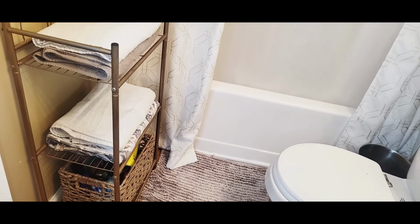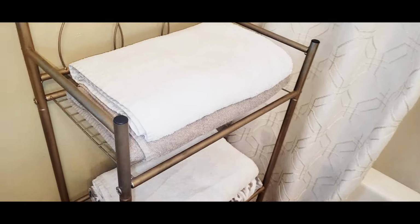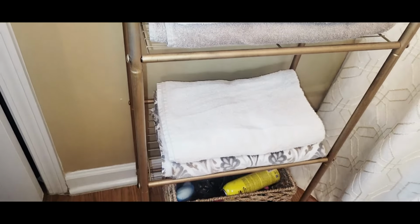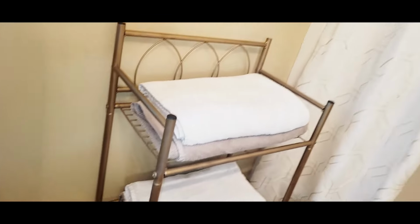Simply shop your home, pick up a few little pieces that you see here and there, and make sure you have an inspiration piece, something that will anchor your space, and that is all you need, and your space will be beautiful as well.